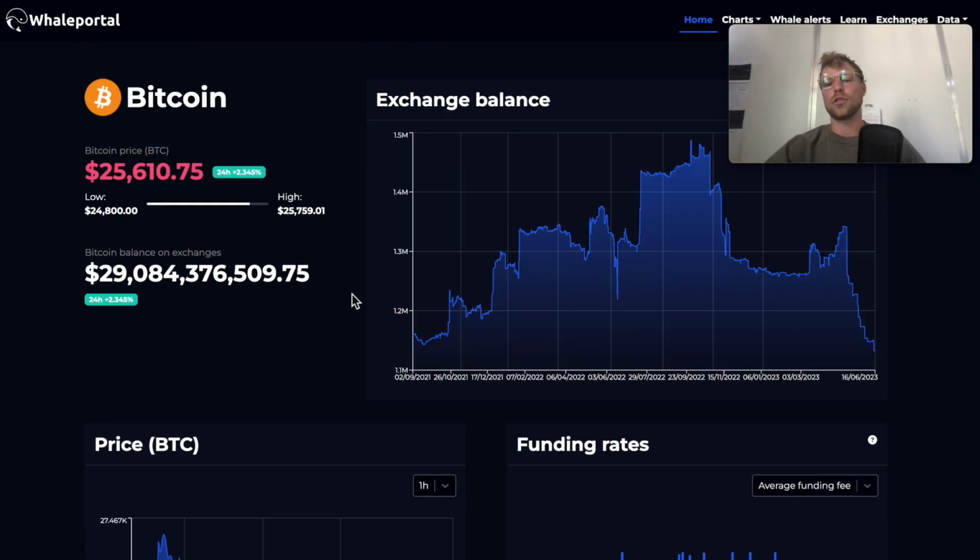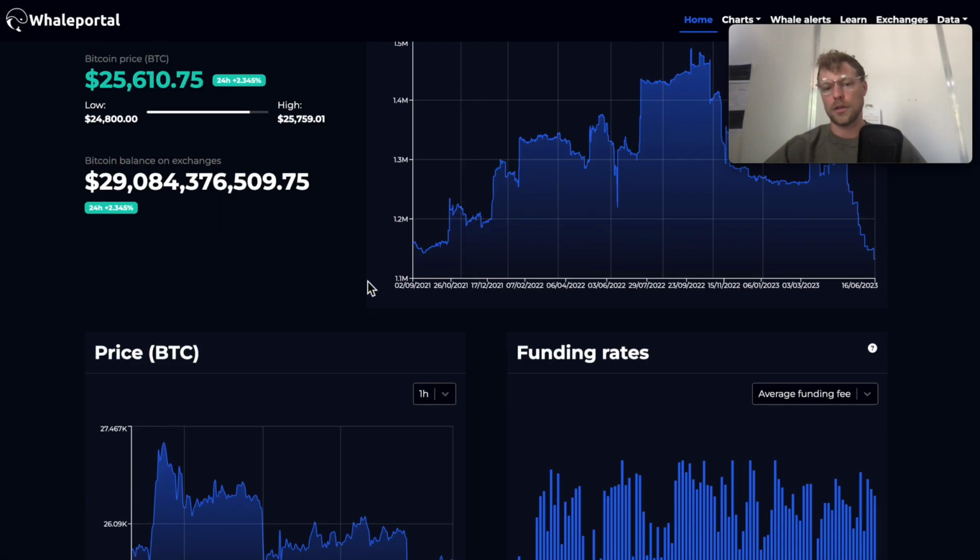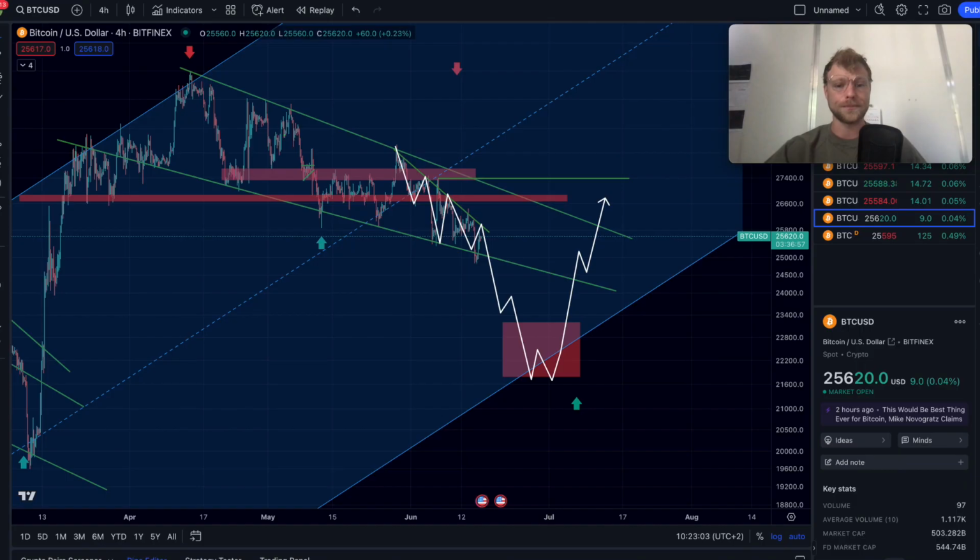But it also doesn't really look like a long-term bottom, what we are seeing over on Whale Portal.